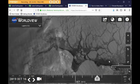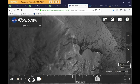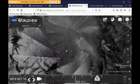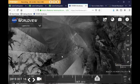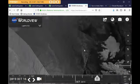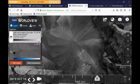But as the ocean currents move, it pushes the ice back up to the edge. But that hasn't started happening yet, and I think that was his point. But that's that layer. I don't use it very much, simply because you've got all these lines and other stuff to look at, and you've got the clouds to deal with, and so it's hard to determine what's really going on with much accuracy.